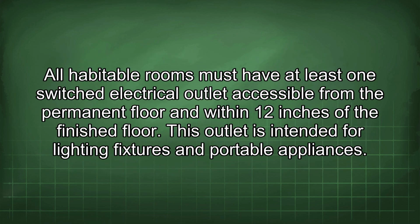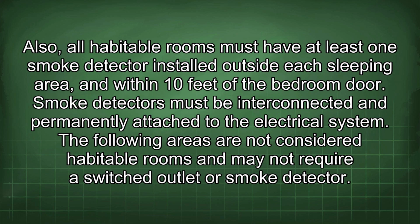All habitable rooms must have at least one switched electrical outlet accessible from the permanent floor and within 12 inches of the finished floor. This outlet is intended for lighting fixtures and portable appliances. Also, all habitable rooms must have at least one smoke detector installed outside each sleeping area and within 10 feet of the bedroom door. Smoke detectors must be interconnected and permanently attached to the electrical system.